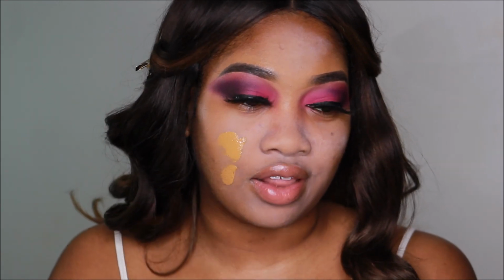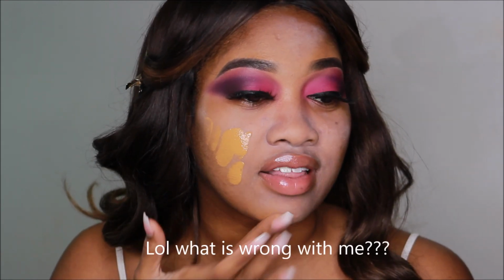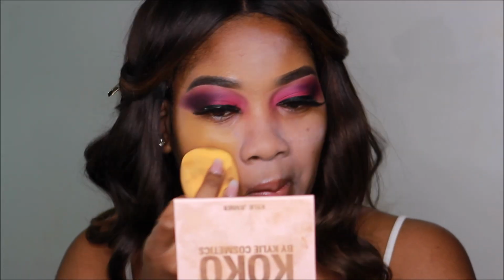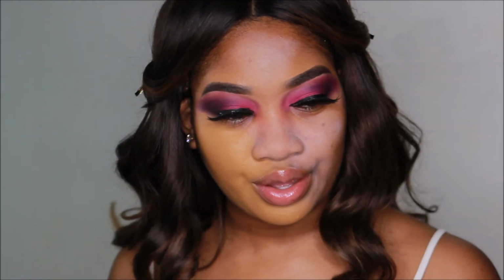Oh, this is not my color at all. This is not my color at all. Hold up, let me get a different shade. But the way the foundation is applying though, it's good.